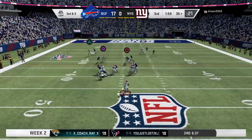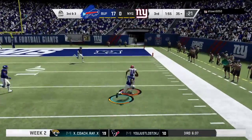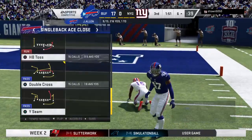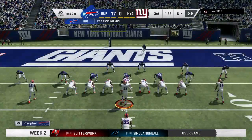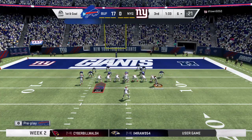Allen going to try and throw on 3rd down. He gets it to Brown, complete. And down he goes, taking it inside the 10, just shy of the 5 at the 6. It was 3rd and short, and they go flying past the marker for a gain of nearly 30 yards.